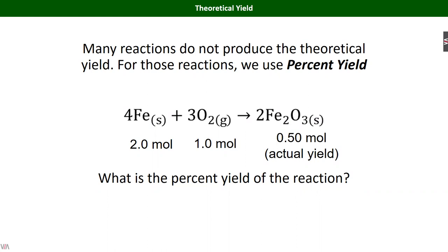So if we're making our own hamburger patties and we have, I don't know, 10 pounds of hamburger meat and we should be able to make 40 patties out of that, but we only actually make 35 patties because we're making them by hand or something like that. You don't have 100% yield there, right? That extra that was lost is something we can calculate that percentage. It's just what you actually got divided by what you expected times 100.